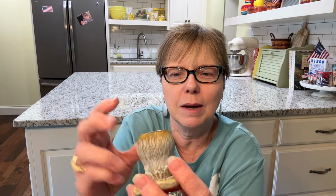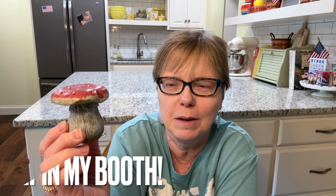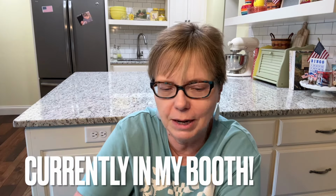I found a mushroom. This is super cute. It's, I believe, resin. It was 50 cents. And I won't be keeping that, believe it or not. It's not my color at all. But I just thought it was too cute to pass up, so that will be for sale in my booth. Mushrooms sell really good right now.